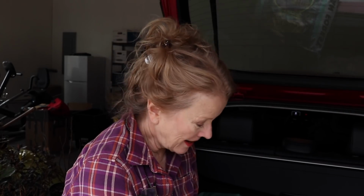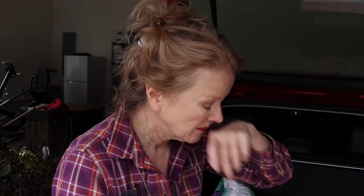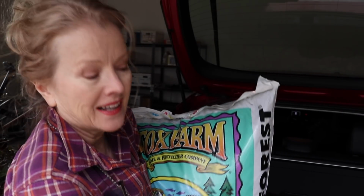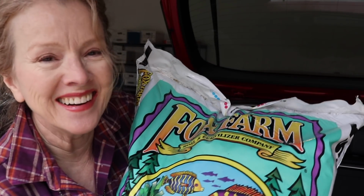I also got a brand of potting soil that I love, that I used to get in California, that I could not find at the big box stores. And you'll recognize this. It's Fox Farm.